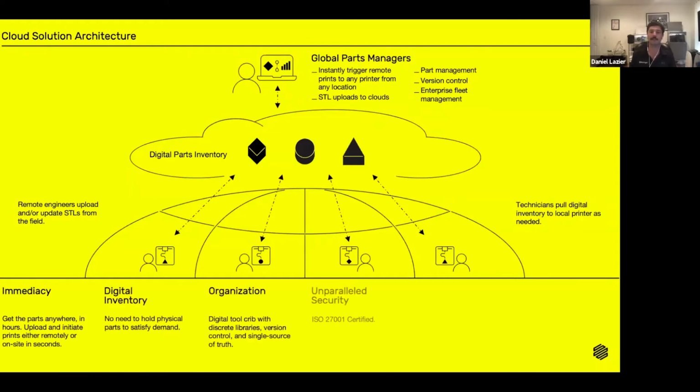What this unlocks is an unprecedented level of immediacy. The idea of printing parts generally is not specific to Markforged, but the level of cloud access you can take advantage of, by accessing the parts from anywhere you can open a Google Chrome browser, is specific to Markforged. It's unlocking the next stage of productivity, where people are designing their entire organizations around this cloud-based parts management strategy.